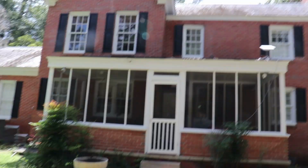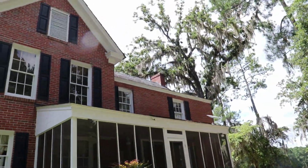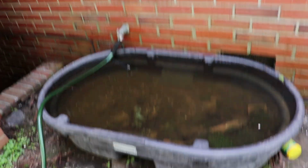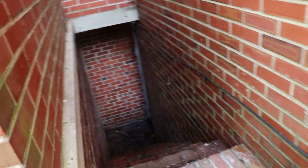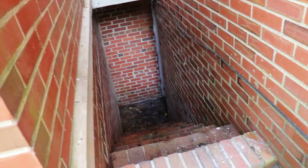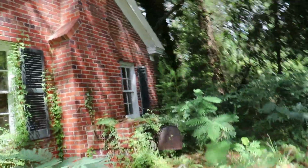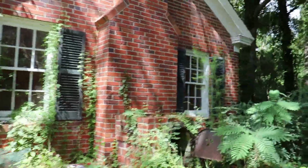Here is our back porch, big screened in patio. So we're really excited about that. And then the girls put their turtle out here right now. He's in there somewhere hiding. But those stairs, it looks really creepy, but those stairs go down to the basement and a door right there. That's going to be Brent's workshop for all of his tools and all the projects that he's going to have coming up.